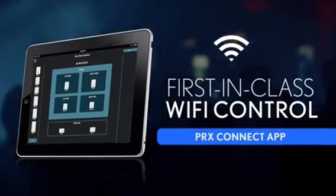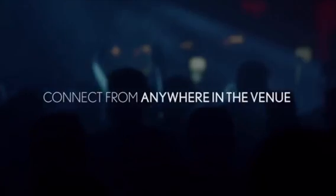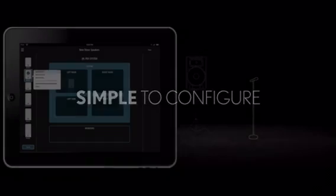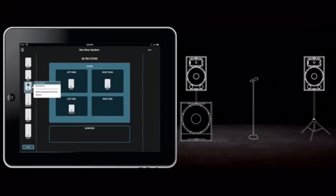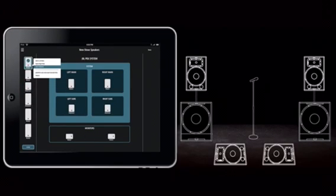The PRX 800W series is the first PA system in its class to feature complete wireless control via Wi-Fi, giving you a powerful new way to set up, configure, and optimize the performance of your system. Easily expand your system, offering full control over the powerful built-in DSP, so you can achieve the perfect sound for your performance faster than ever before.